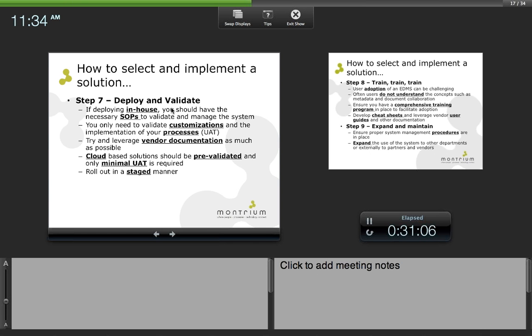For your user acceptance testing, you should try and leverage vendor documentation if possible. Quite often they'll have a series of test scripts that you can use as a starting point and then maybe adapt based on your processes. When it comes to cloud-based solutions, they're usually pre-validated and really only require a minimal amount of UAT, especially again in a multi-tenant cloud solution, because there's not that much you're actually changing.